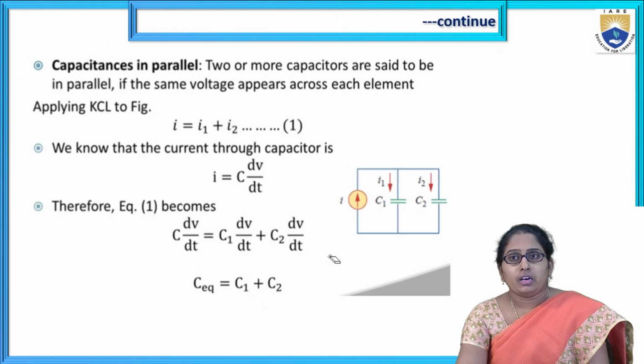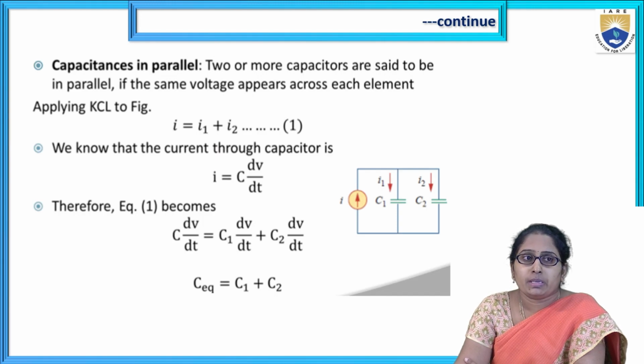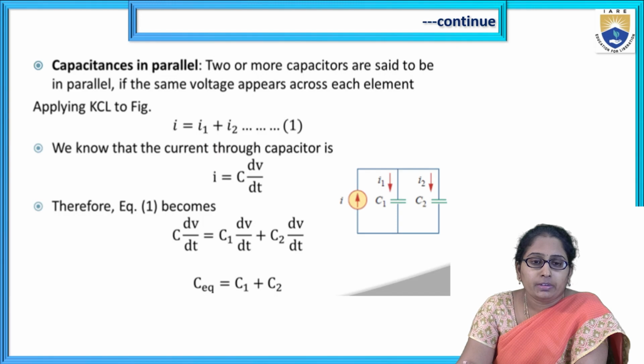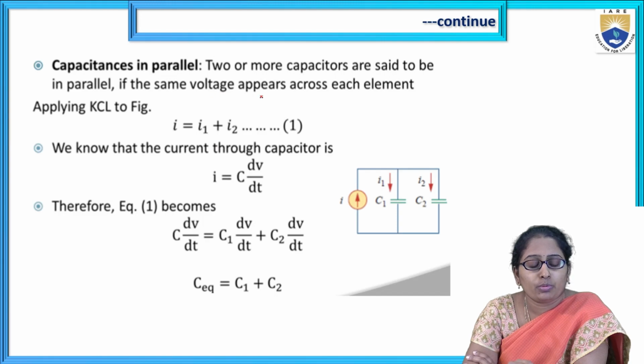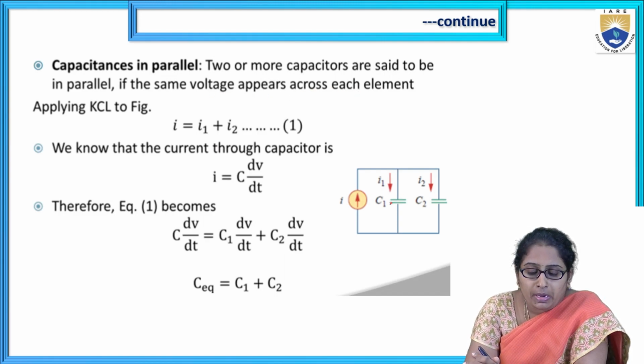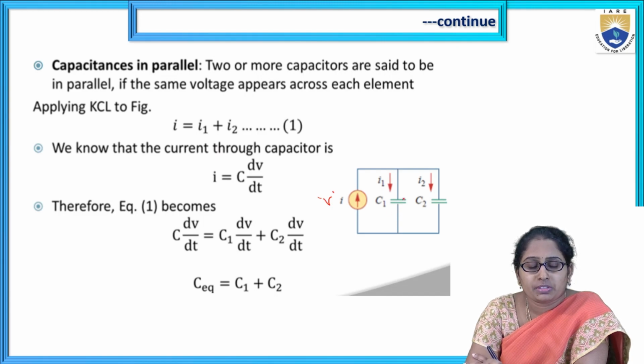Next, similarly, the derivation of equivalent capacitance when capacitors are connected in parallel. The basic point in a parallel connection is that the supply current is going to divide, but the voltage across each element is the same. So here, two or more capacitors have the same voltage across each element. Now two capacitors C1 and C2 are in parallel here, and the source is a current source, which is going to divide as I1 and I2. Let us say the supply voltage is V, so the voltage across each capacitor is V only.